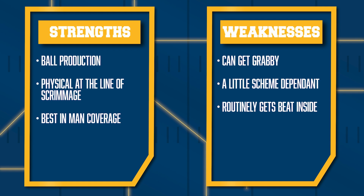So what are his weaknesses? Well, like we said, he's physical. He can tend to get a little grabby. And most cornerbacks who are overly physical, that tends to be a weakness of theirs, especially when you make the jump to the NFL. He's a little bit scheme dependent as well. I think he could be fine in his own system, but I think if you really want to maximize his skills, it's going to have to be a team that plays a lot of man.